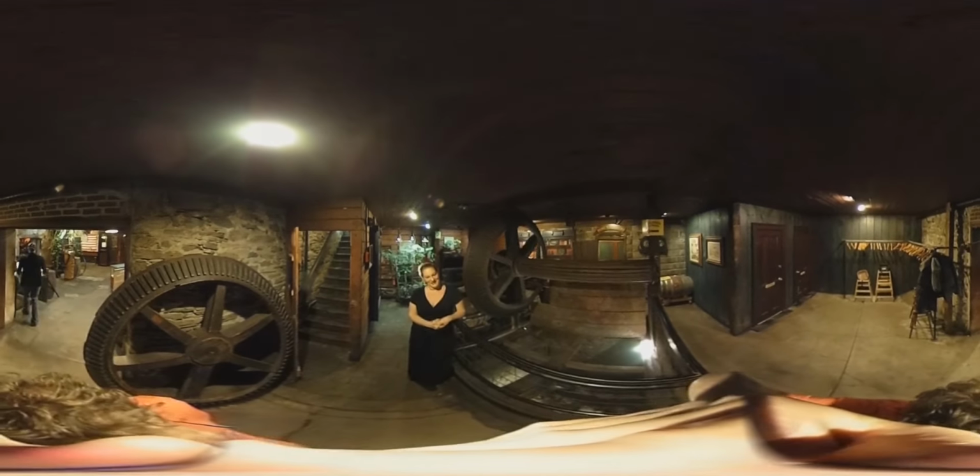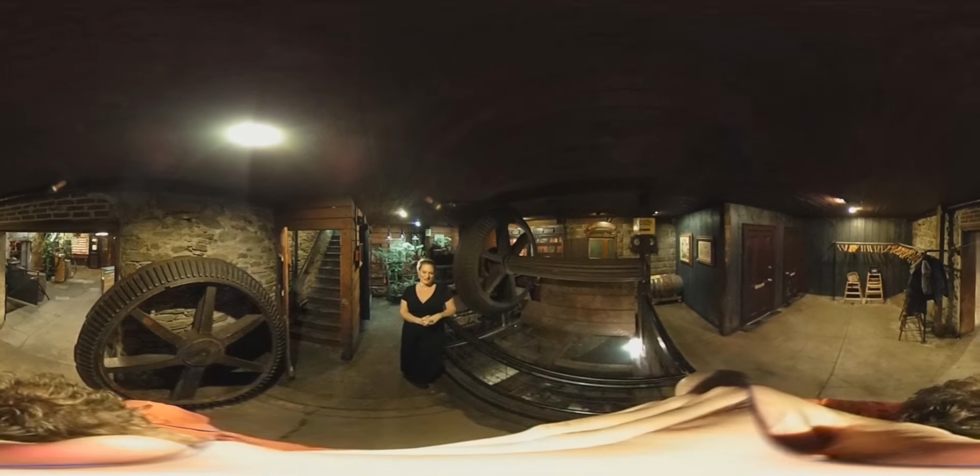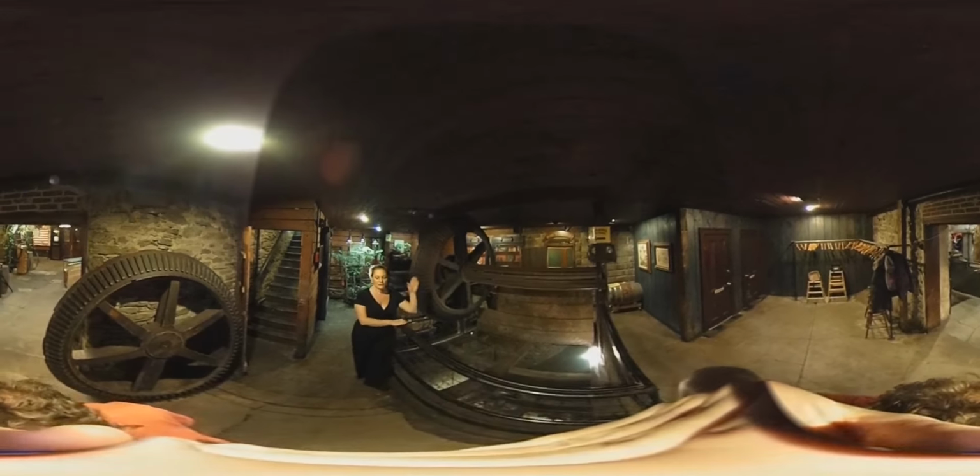Welcome to Bube's Brewery in the Catacombs. My name is Kate, and I'm going to be giving you a brief tour of our building as we descend down to the lowest level. This room we're standing in here is known as the shaft room. This shaft actually runs all the way down to the catacombs level below.